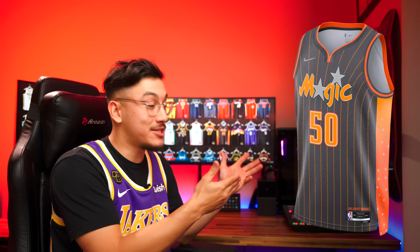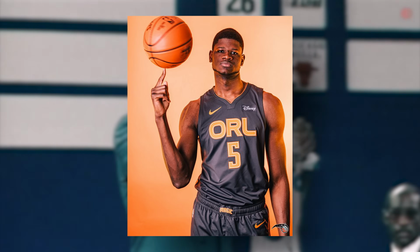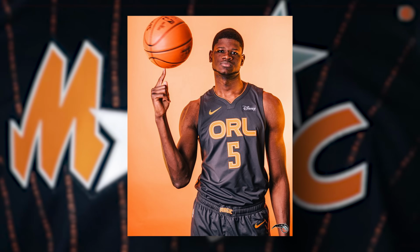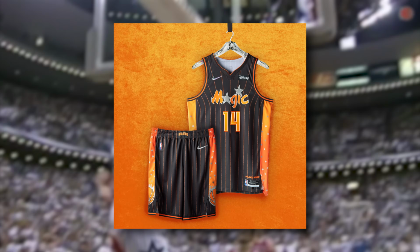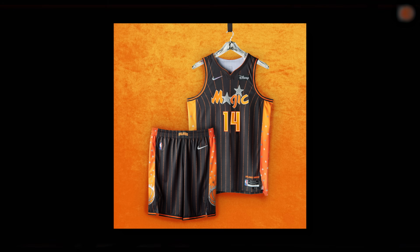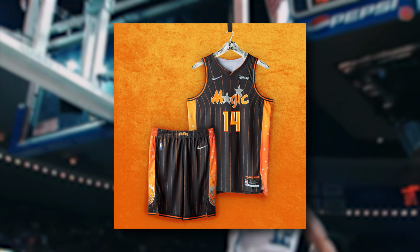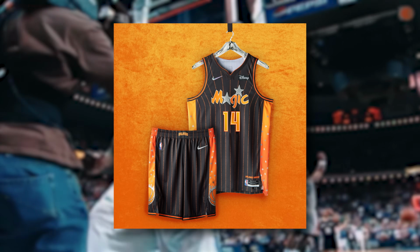All right, so next up, we're going from one of the best jerseys to what I feel like is one of the worst with the Orlando Magic. Now, I don't know why the Magic keep trying to make this gray and orange thing work. I mean, we've seen this in years past, but they keep trying and you gotta give them credit. They're just sticking to what they think's gonna work. But for me, this gray and orange color scheme, it just does not work. I'm not a fan of it.